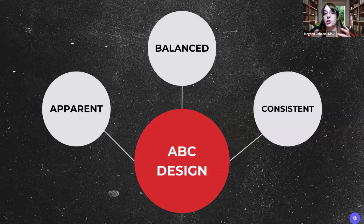That might be making sure that your heading is the focus, that you're using your font hierarchy, is what we call it. So making sure that the main message is the first thing that people see. It is also about making sure that the very key information is the only thing that's there, so that we're not cluttering things with unnecessary information.